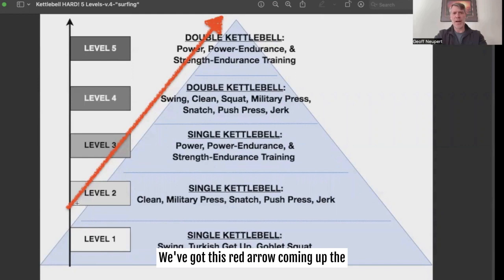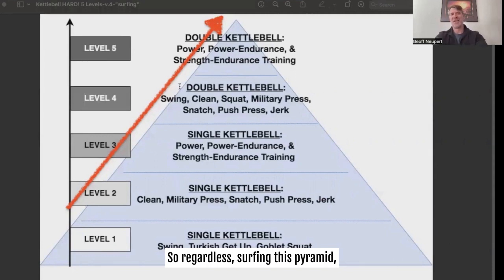Here we've got this red arrow coming up the side, and we're surfing up. And technically we could surf back down too. I just put the arrow up one side because I'm just a one-sided arrow kind of guy, I guess. So regardless, surfing this pyramid can be pretty tricky.